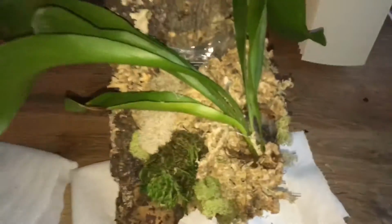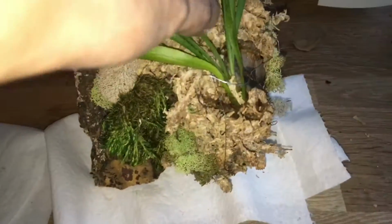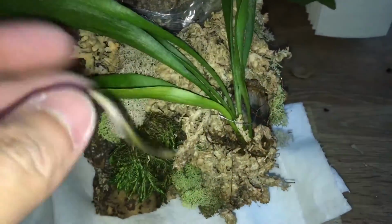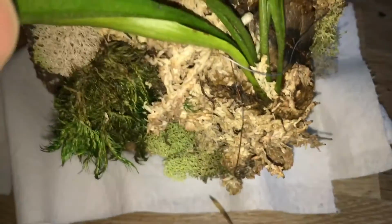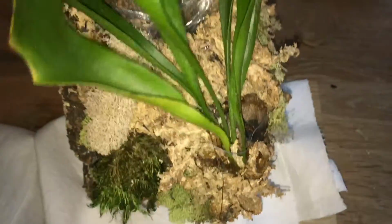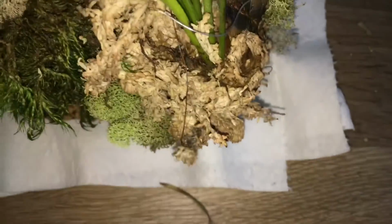And the Staghorn fern, this guy, a new leaf is coming off for some reason. I think I might have been overwatering it. But there's another new leaf. I think that one's healthy. This one looks pretty healthy too. Yeah, just want to make sure I don't overwater this guy too.